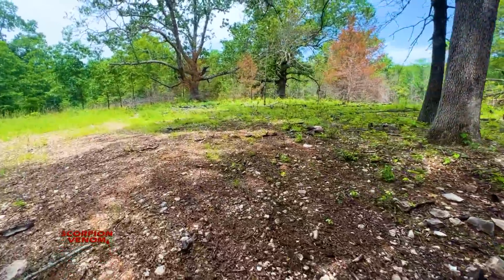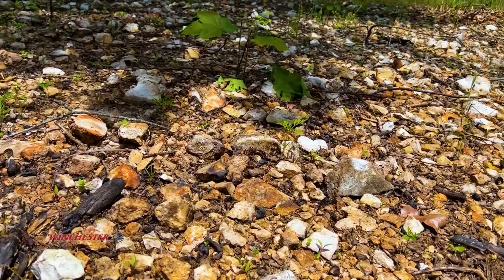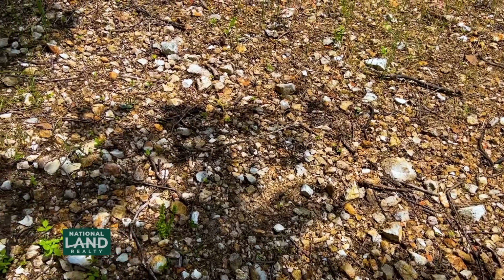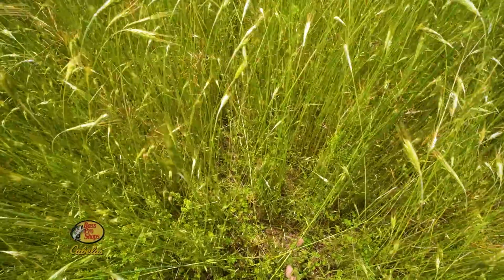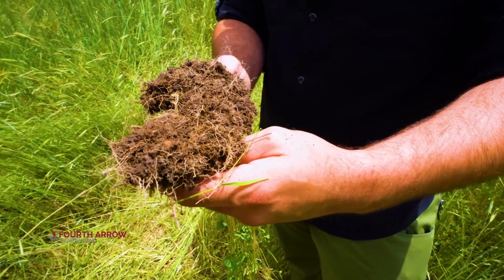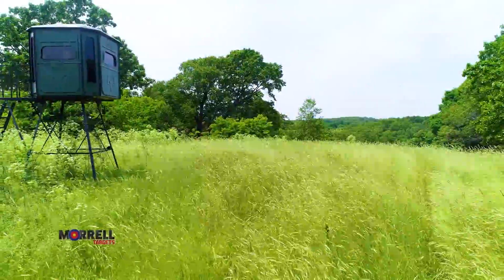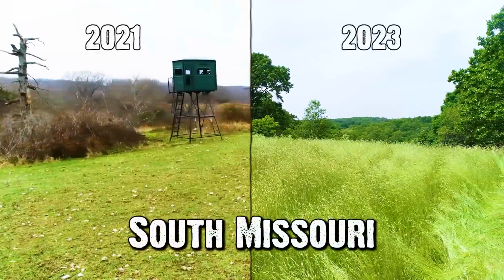This area down here is very similar to the ridge where the food plot is when I first came out here 5 years ago. It wasn't quite this bad, but it was very, very close to looking like this. It's come a really long ways. Look at this, folks. It's gravel. Nothing's growing here. We just showed you up on top of that ridge how much soil is holding the roots, living roots, in that food plot. And it is night and day difference from this to what we saw up on that food plot. After 3 years? 4 years? 4 years, yeah. This is rocks.